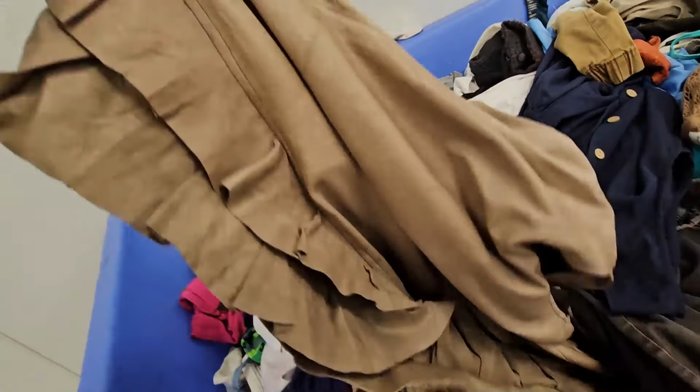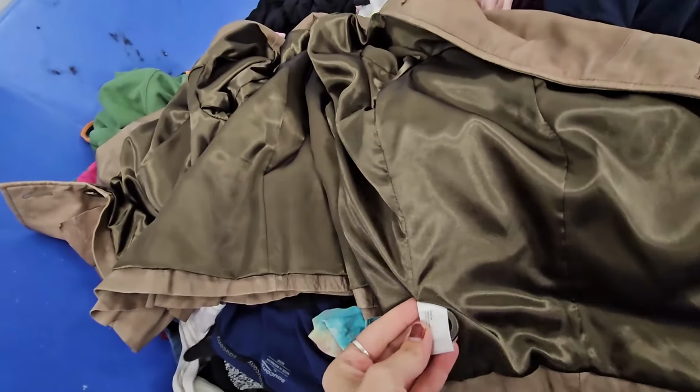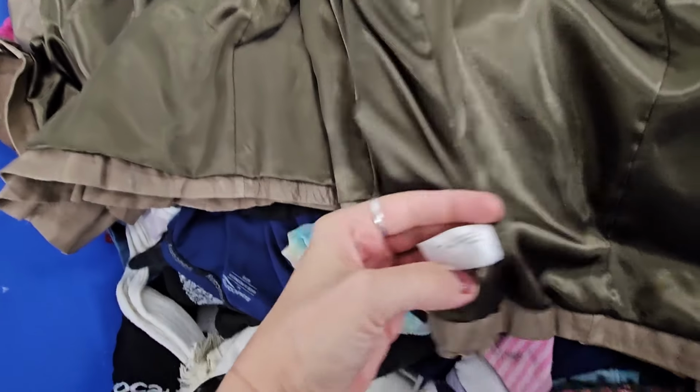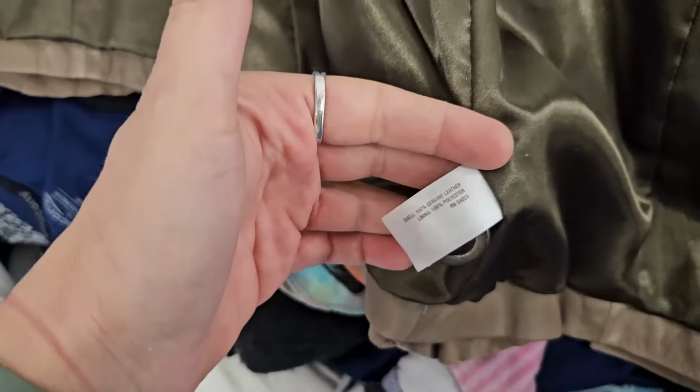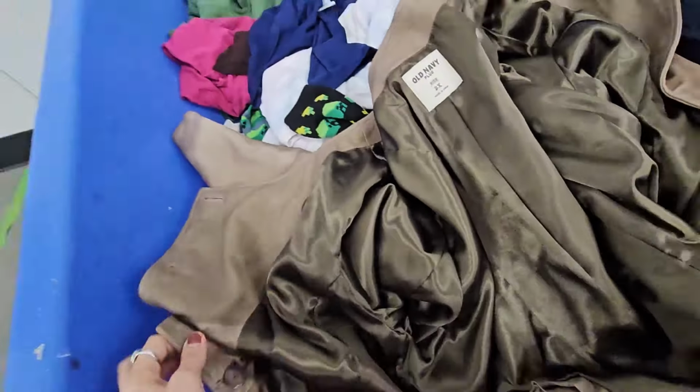And I did find this Old Navy leather jacket. Unfortunately, when I got home, I realized there was a decent amount of staining on it in the bottom left, which I did not see here. Unfortunately, I even buttoned it up at one point. Did not even notice it.